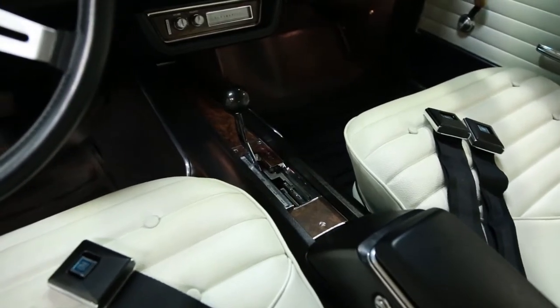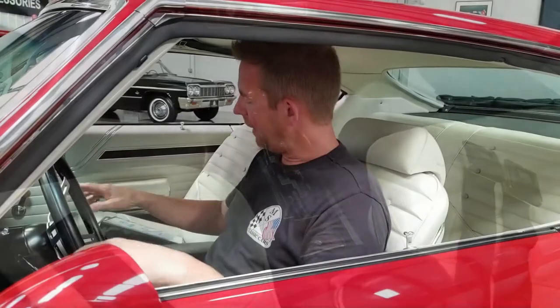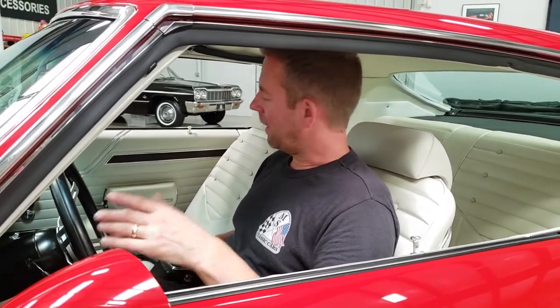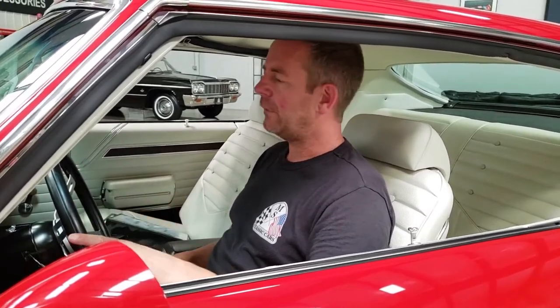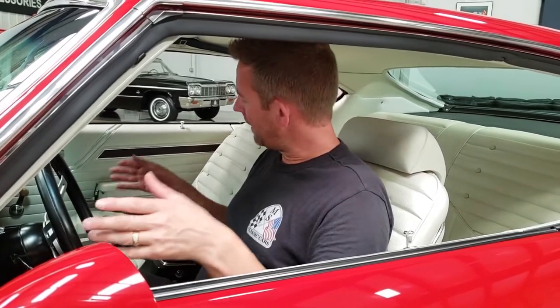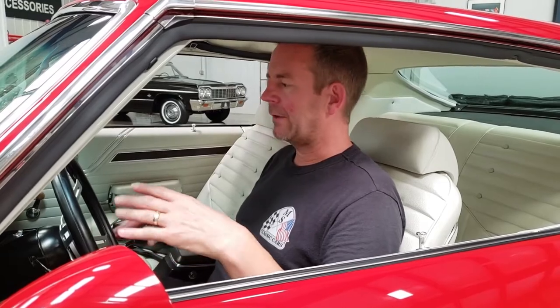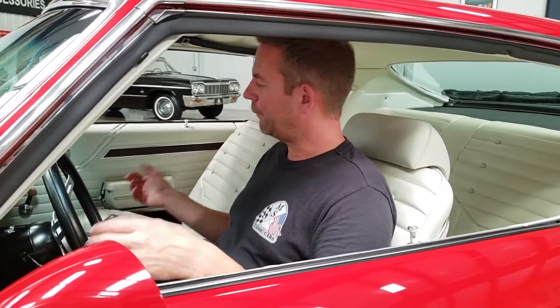During the restoration, they added a sports steering wheel. They added a dual gate console here as well. Of course, I mentioned they added the bucket seats. The door panels are white, the seats are white, but all of the carpeting is black, the console is black. So again, it's got that perfect combination of white and black. It's got seat belts throughout.